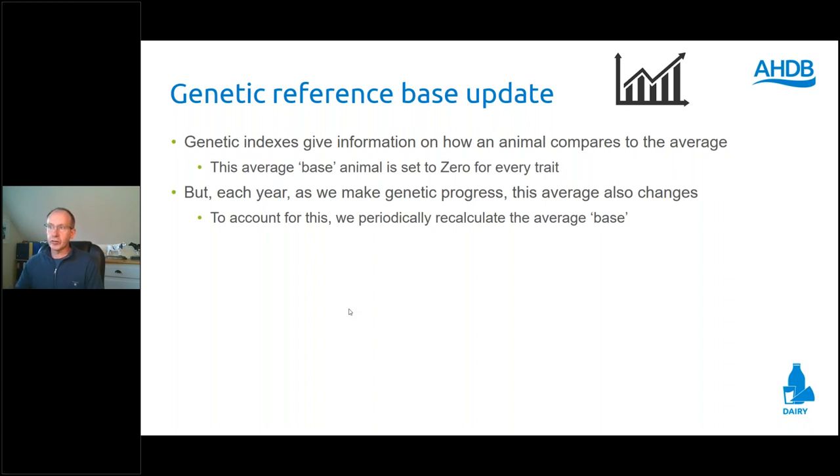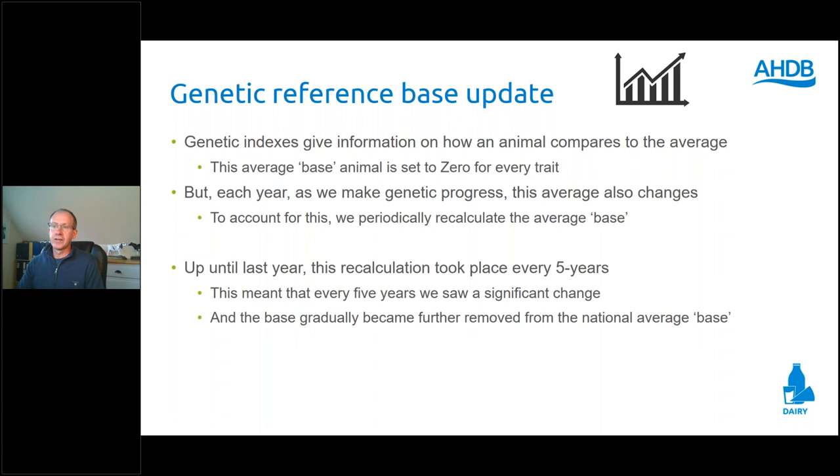But because we make genetic progress each year, that average also creeps up as the national herd improves. And to account for that, periodically we recalculate the base. And up until now, we've been doing that every 5 years. And that means that every 5 years, and the last one was in April 2020, you see quite a significant change. Bulls all of a sudden drop quite dramatically in PLI and production traits because we recalibrated our genetic base over a 5 year period.